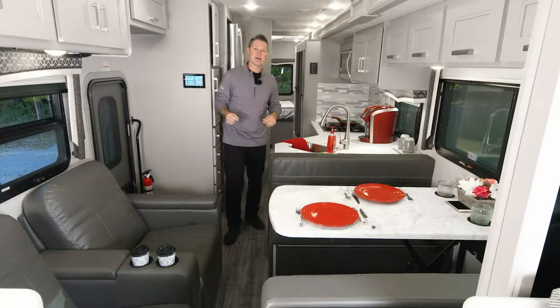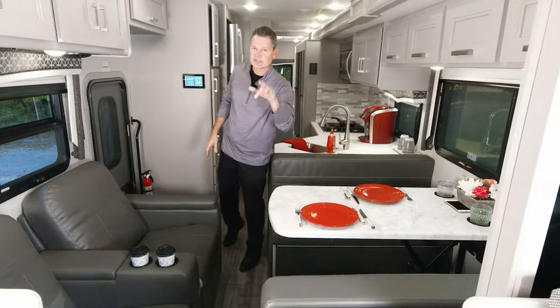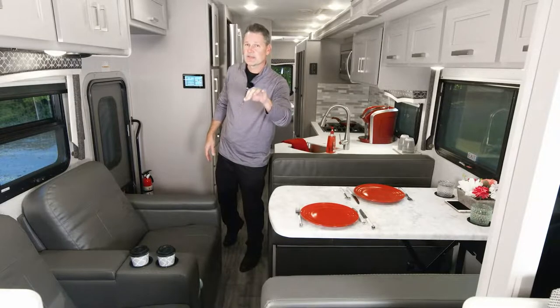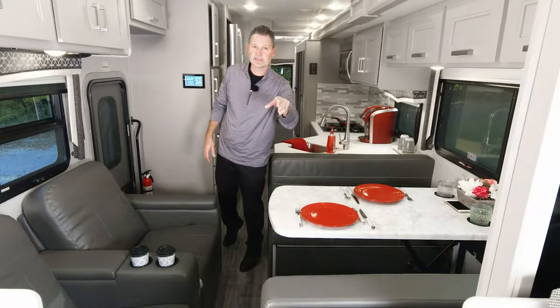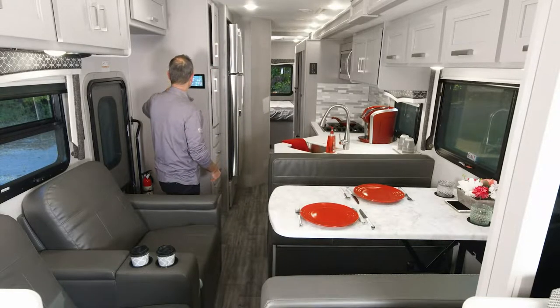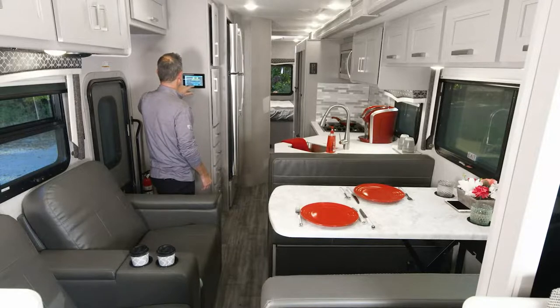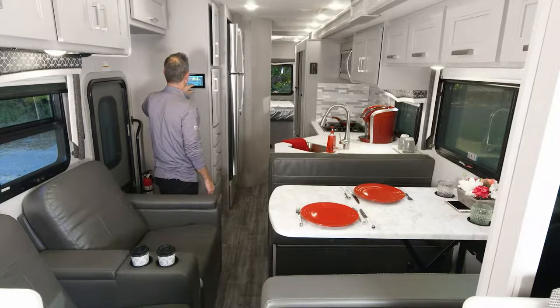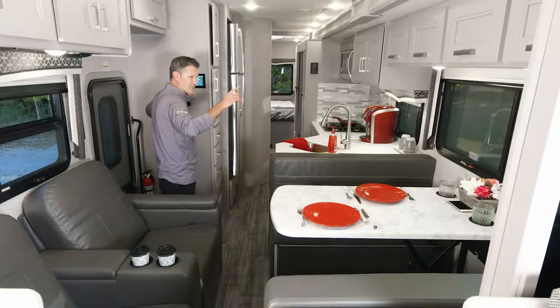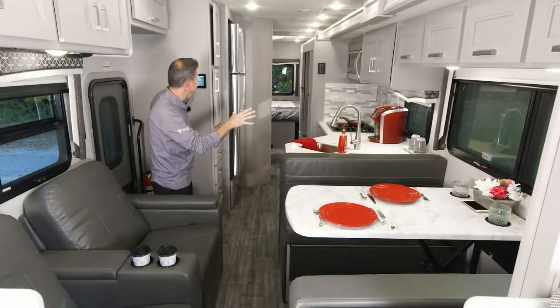But what do you say we go ahead and put this slide wall out, open this Magnitude up, and start our tour. Now remember, the Magnitude needs to be on, the parking brake needs to be set, make sure you are leveled. You head on over to Rapid Camp Plus, and we will talk through Rapid Camp Plus in just a little bit here, but first let's get this slide out. Hit extend. This is a full wall slide.